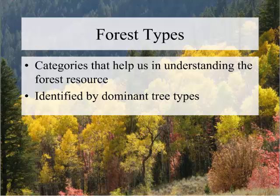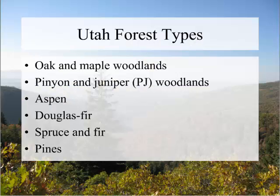Another way to break forests into understandable types is by forest types. These are categories that help us in this understanding, and they're mostly identified by the dominant trees in each forest type. These are the different types of forests that we have in Utah. Those mid-elevation oak and maple woodlands, and the pinyon and juniper woodlands that we tend to call PJ together. Aspen forest types. There's a Douglas fir forest type. There's spruce-fir forest type, and pines.